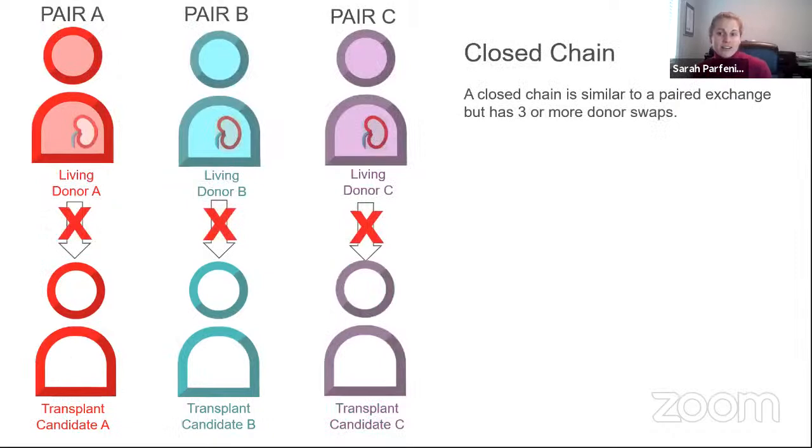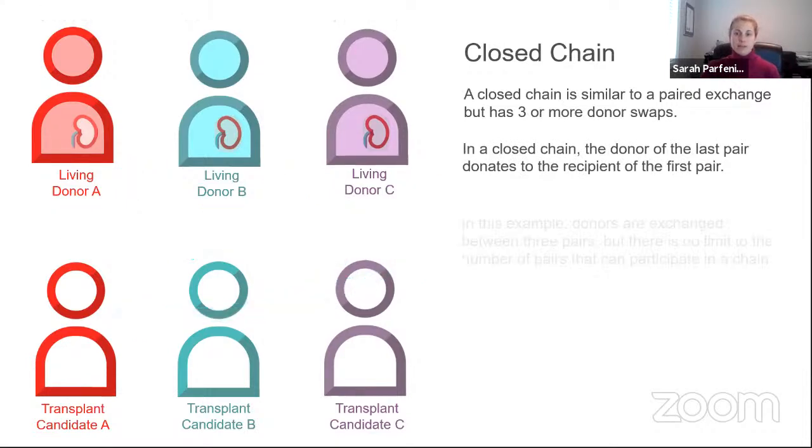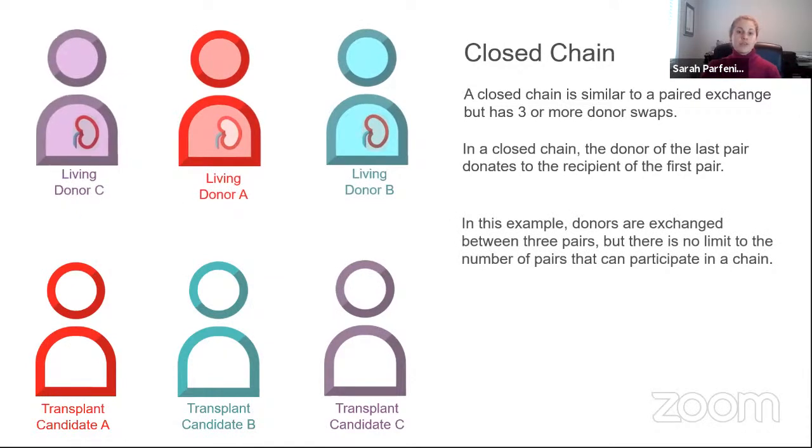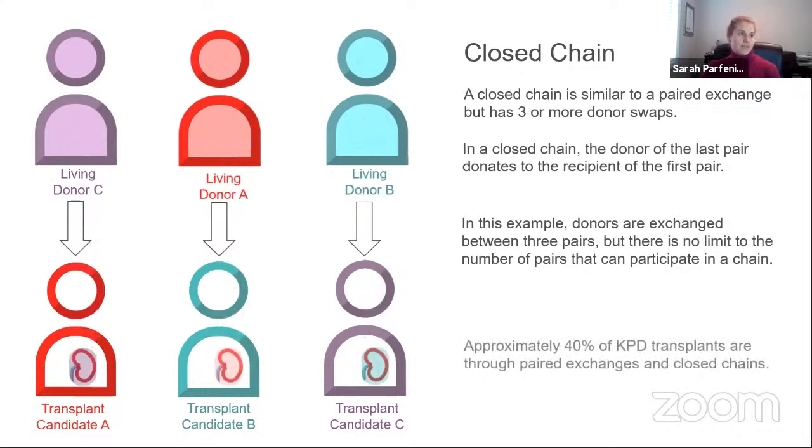A closed chain is similar to a paired exchange, but has 3 or more donor swaps. In a closed chain, the donor of the last pair donates to the recipient of the first pair. In this example, donors are exchanged between 3 pairs, but there is no limit to the number of pairs that can participate in a chain. Approximately 40% of KPD transplants are through paired exchanges and closed chains.